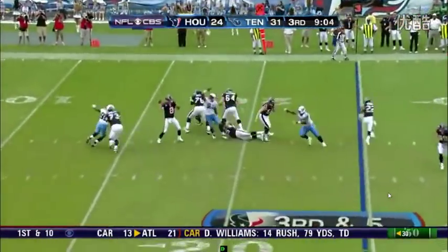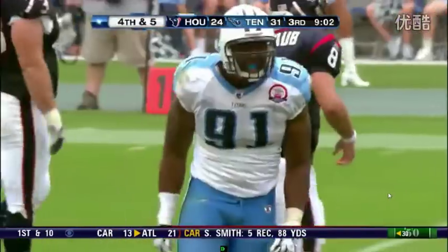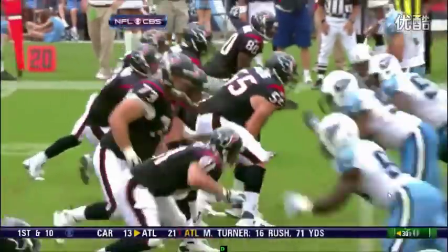Schaub over the middle, incomplete. He had a hand in his face. Chris Brown, the intended receiver. Yeah, Jason Jones had his hand up in Schaub's face, and Schaub had to kind of alter his release.